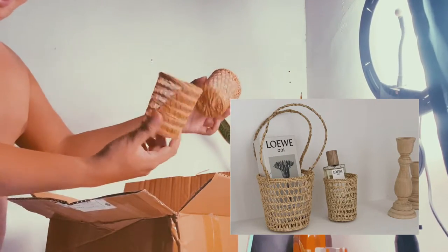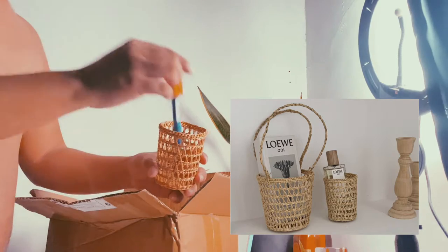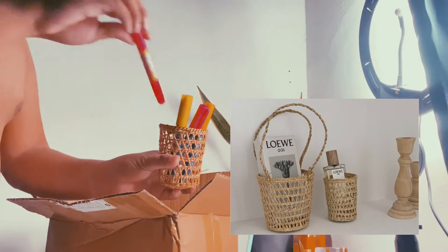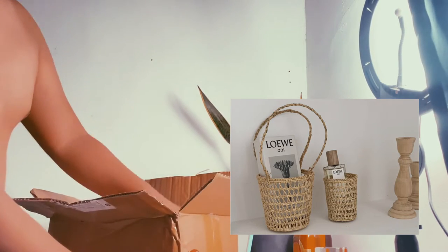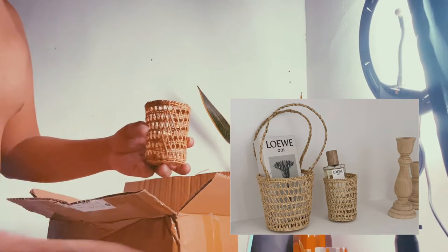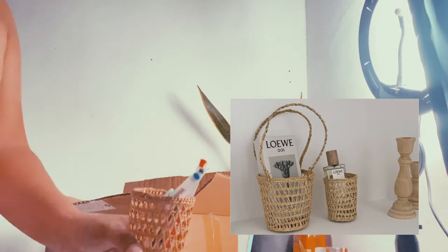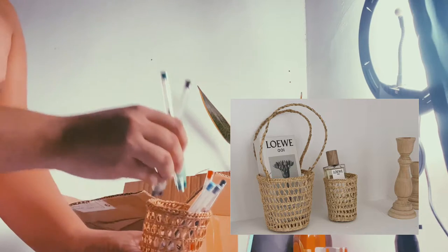This is a Korean style small basket, good for your pencil and coloring highlighter. So this is such an organizer. What I like about this small basket, it's eco-friendly and at the same time, it's very classic.